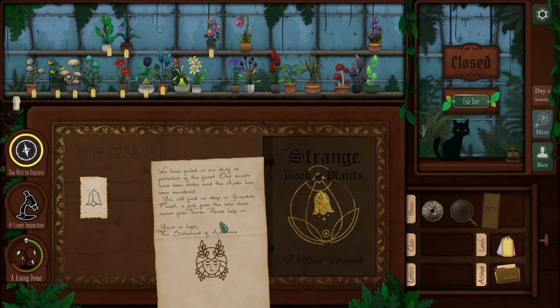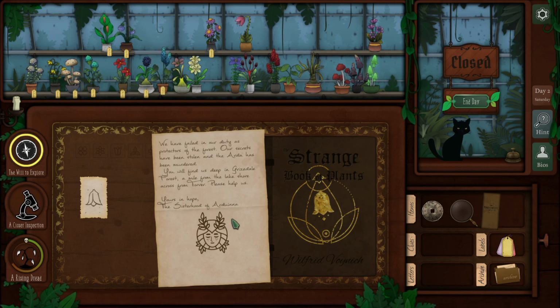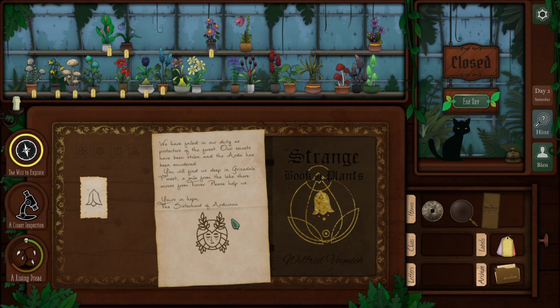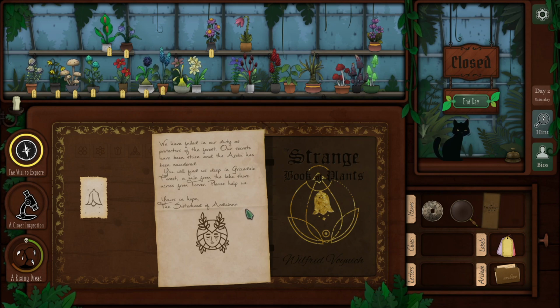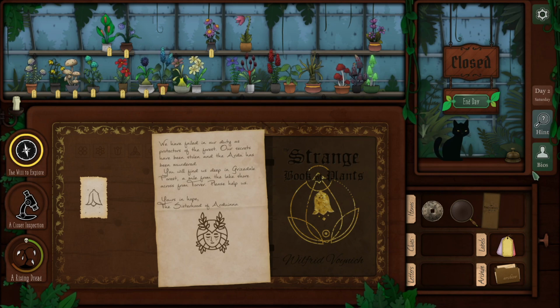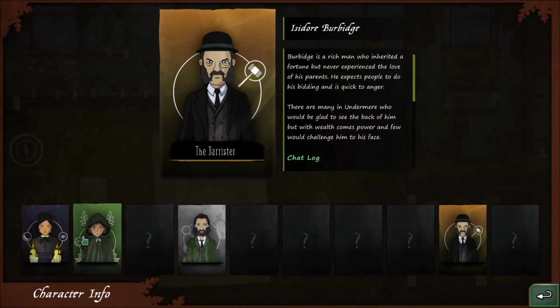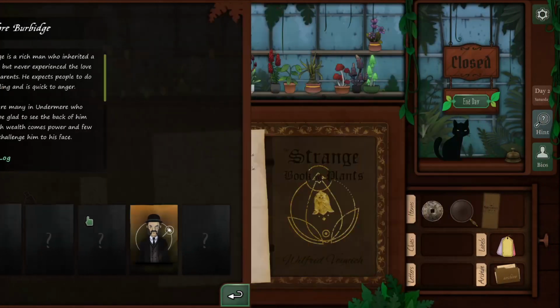So, I don't really want to spoil any sort of mystery for people that are just kind of looking to see what this game is about. But, if you're interested in this game, let me know, and we can continue playing this. Definitely seems to be quite fleshed out. Like, we've already met 4 people, and it's a thing.